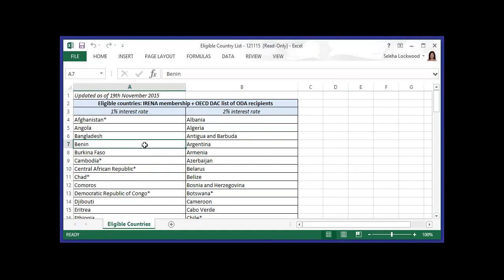There are two columns here. One starts off with Afghanistan, which is indicating the 1% interest rate, and the second column is Albania with 2%. This file shows you the combination of countries which are IRENA member signatories and states in accession, and also countries which are on the OECD DAC list of ODA recipients.